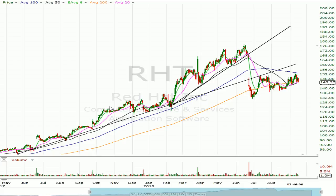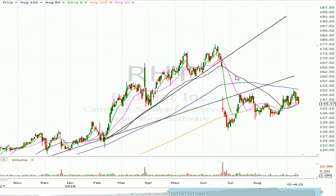The move never really got too far away. There would be points where it accelerated far away from moving averages, but then it would come back down. So it was basically in a really strong trend up until June, and then let's zoom in a little bit here. You can see that in June it went into earnings, not at its high, but close enough to it.